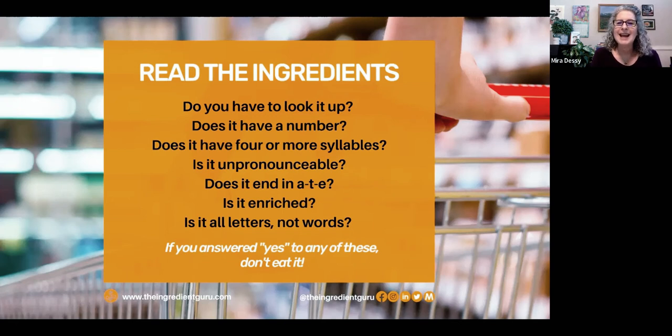Does it end in ATE? Again, that is another really good time to stop and be mindful, because things like sorbates, galates, nitrates, those all end in ATE, and you do not want to EAT them. However, going back to our example, pomegranate ends in ATE, and they're delicious and we love them. So just be mindful of what that ingredient or item is if it ends in ATE.